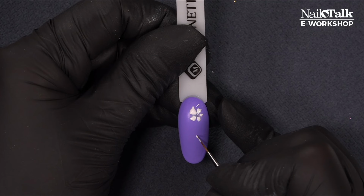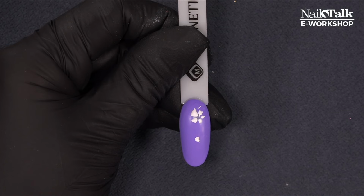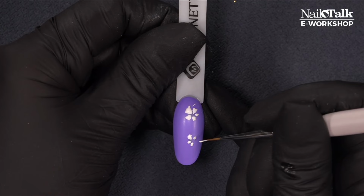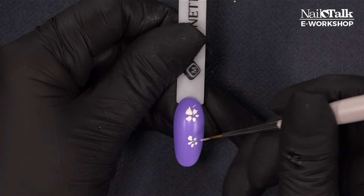I do that a lot with gel polishes as well. Even if the gel polish is bright and really nice covering, just a little bit of white under makes the color scream more. I love that. So 5 little dots and just play with them.